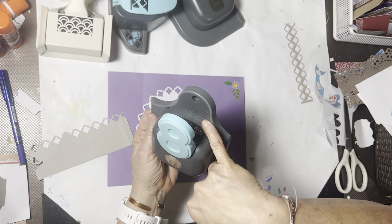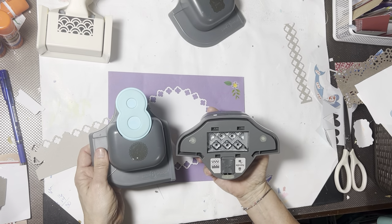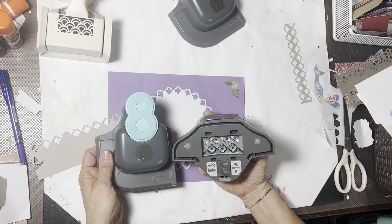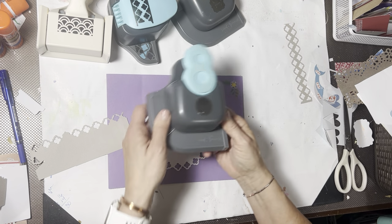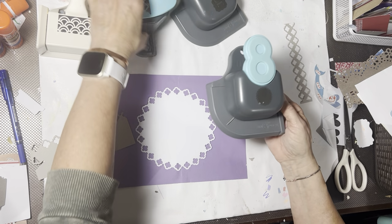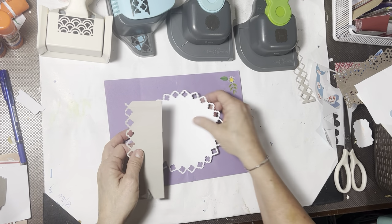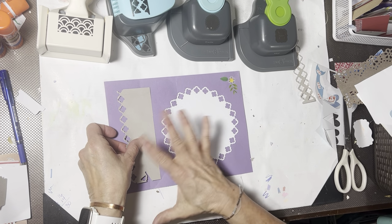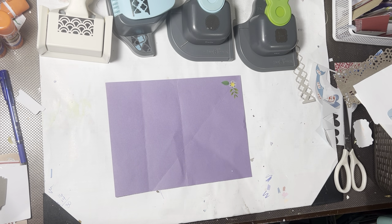Oh, right there. We Are Memory Keepers, and it is Trellis, and so is this. So that is the same design. If you were doing a whole scrapbook page or something, you would want matching. I'm sure they match the colors too, you know, so you could match your stuff, right? So you would have this with a photo, whatever, if you used to be a scrapbooker. Okay. So those are super fun.